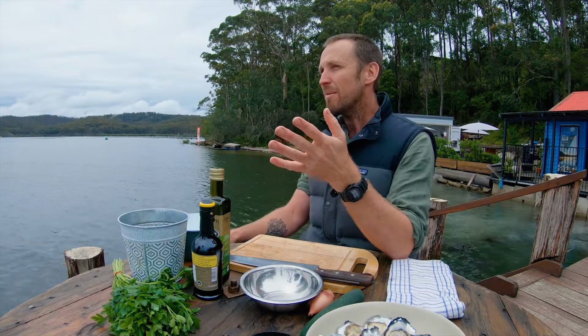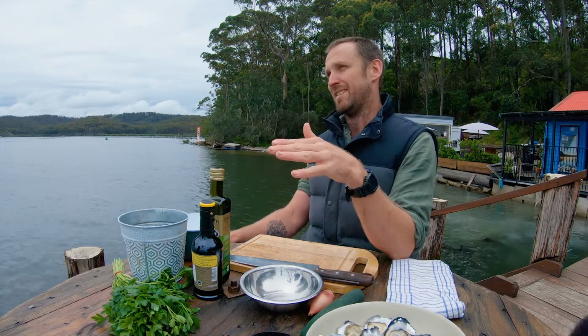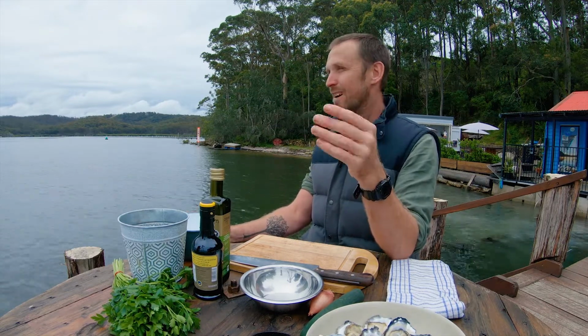When it comes to oysters, I feel like they're perfect straight out of the water. They're the ultimate raw ingredient that you don't really need to do anything with. But sometimes I like to get a little bit fancy. Like we all do. Not all the time, sometimes. And when I do, I like to keep it nice and simple and make a little bit of a dressing.